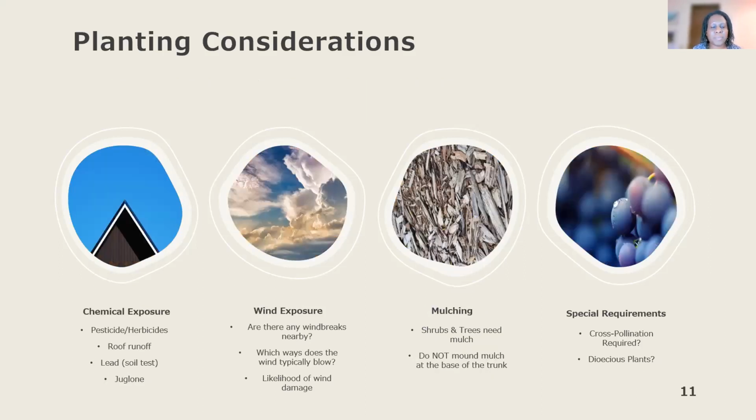Other things you want to be mindful of are any chemical exposures. If you're going to be planting in a particular location and you're using pesticides or herbicides, or maybe a neighbor is, you definitely don't want to have any edible perennials where those chemicals could come in direct contact with the things you're going to be eating. Same thing goes for roof runoff. Depending on the age and type of the roof, you want to be mindful if the location you're looking at might get exposed to any of that.